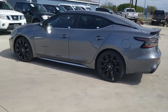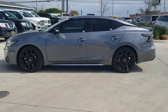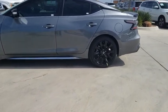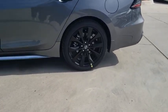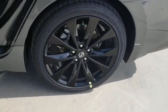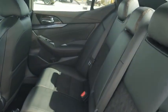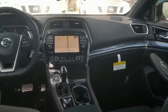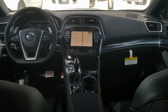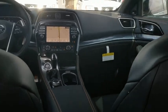Here are some of this vehicle's great options. Power passenger seat, navigation system, traction control, dual airbags, power steering, four-wheel disc brakes, electronic stability control, rear window defroster, heated steering wheel, power windows, compass, trip computer, CD player, security system, heated front seats, fog lights, brake assist, power moonroof, remote keyless entry.